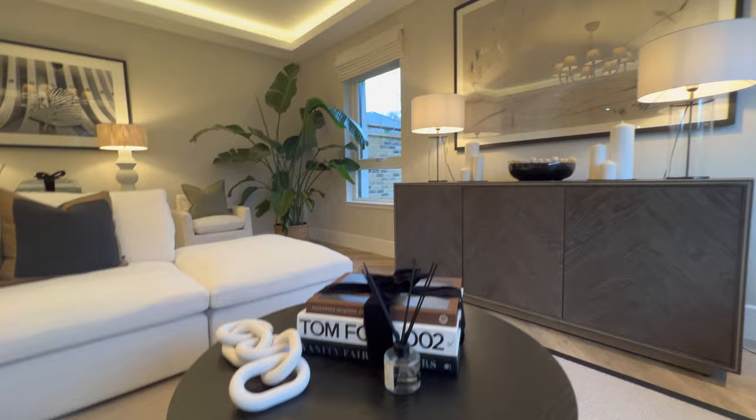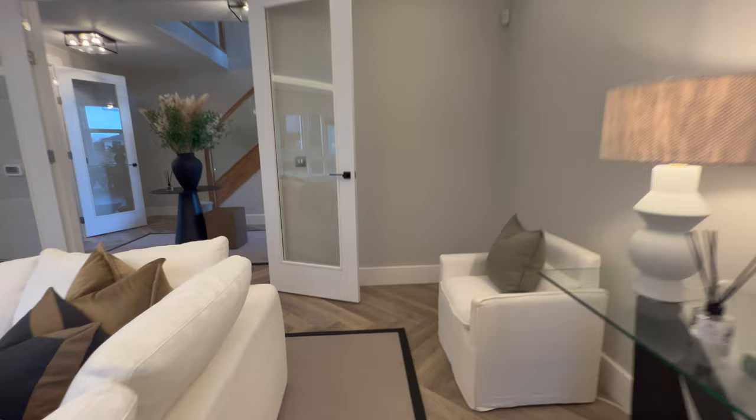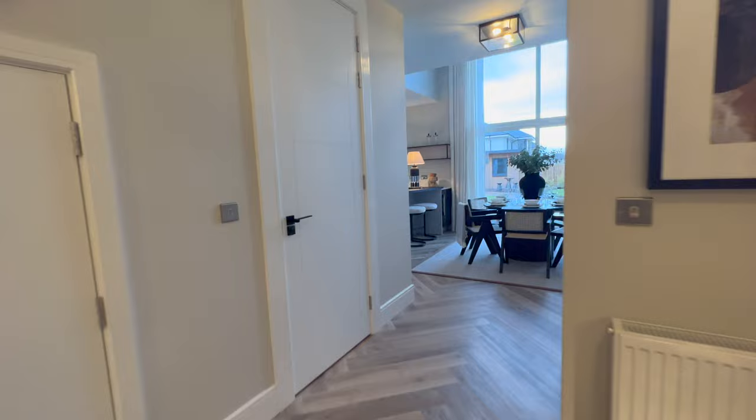I'm letting you guys in on a secret. How you know a room is big is if the couch doesn't touch the wall. So back out into the entrance hallway, and we'll go straight into the downstairs WC, which is also quite nice.